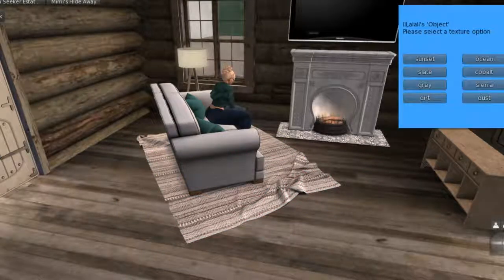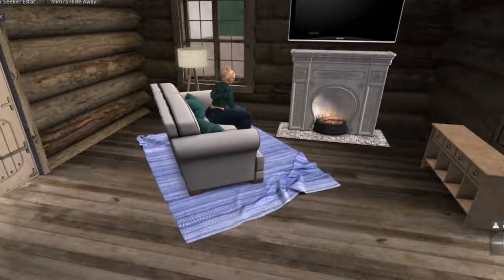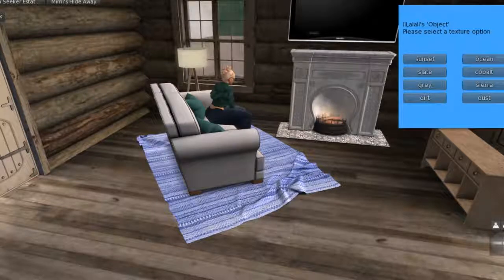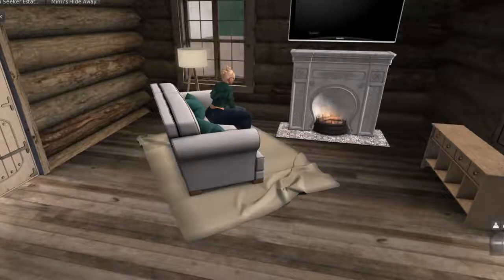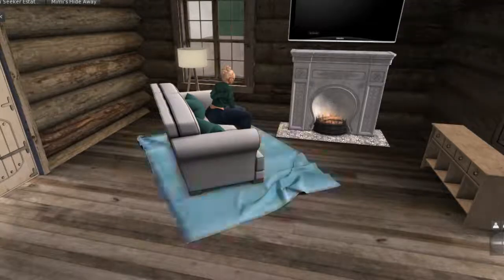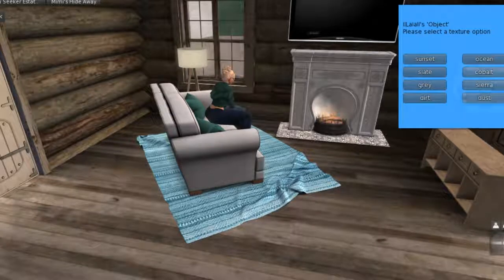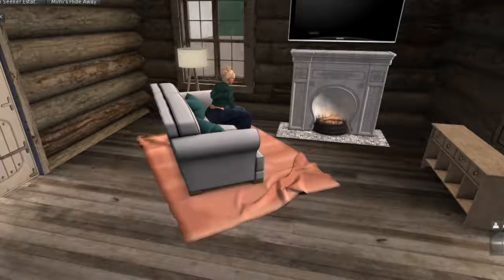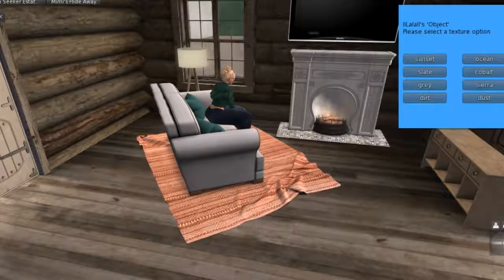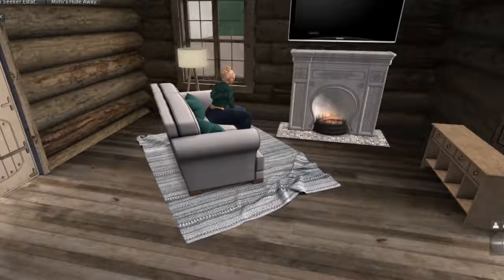Do I like that color? I don't know. How about cobalt? What is that? It's like a bright blue. Ooh, that's pretty. But no. Moss? No. Ocean. That's pretty. But no. Sierra. Guys, I'm telling you, this is what takes me the longest, is rugs. Rugs always take me the longest.